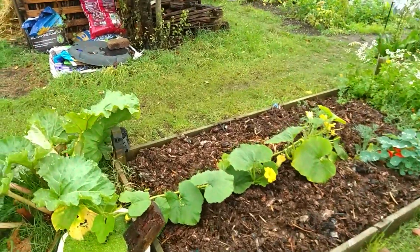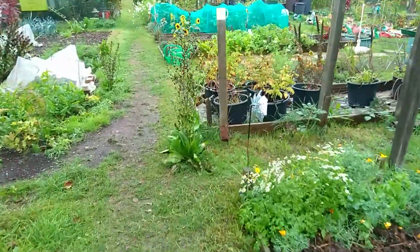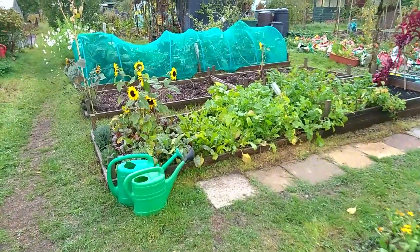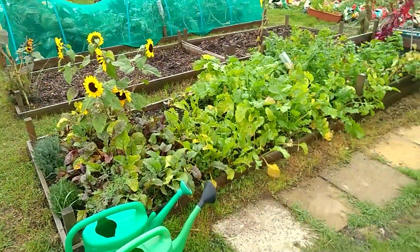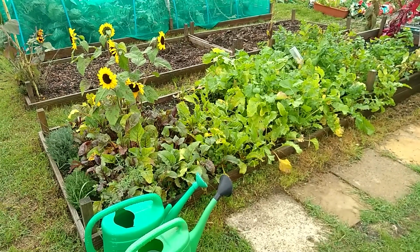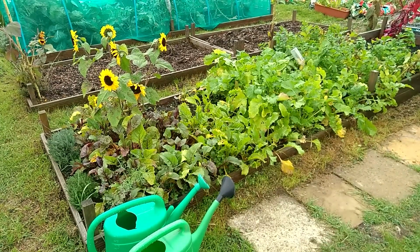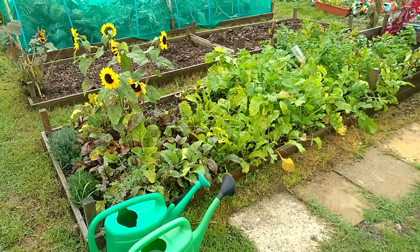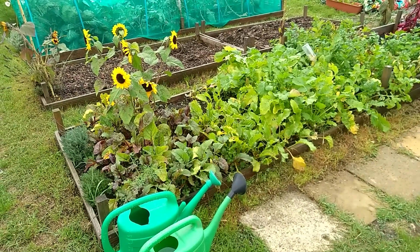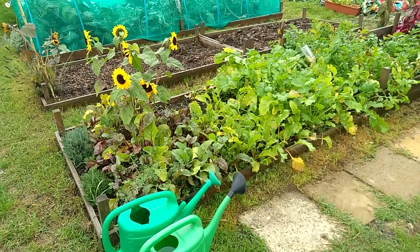So the other thought that I have is whether we put them into this bed where beetroot and turnips are at the moment. I'm not going to be planting the seeds of the broad beans out for at least another 3 weeks, if not 4 weeks, 5 weeks. And I think largely by that time, this bed will be empty.